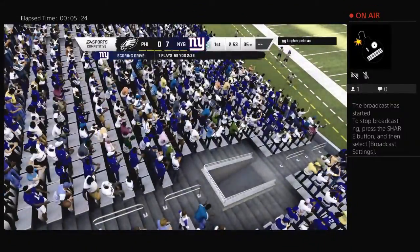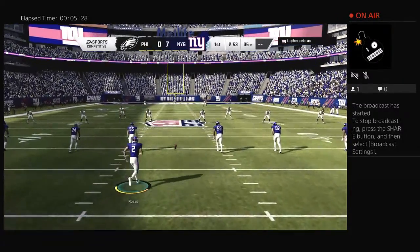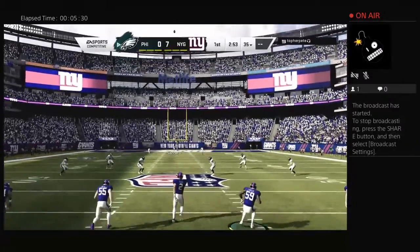PAT up and good by Rosas. And that makes the score 7-0. Now after the touchdown, here's Rosas on to kick it away.